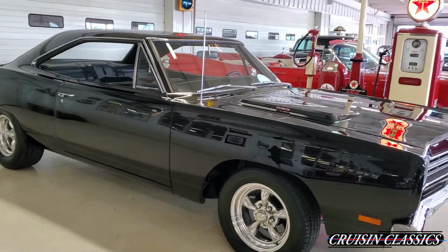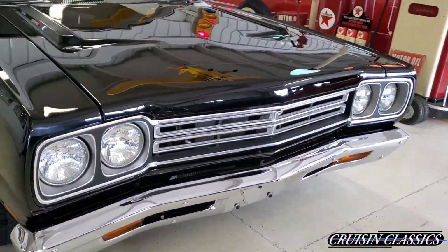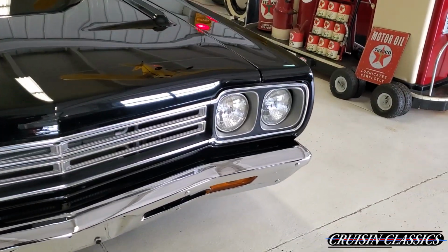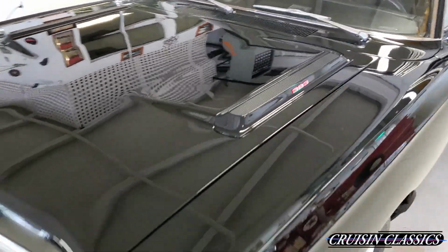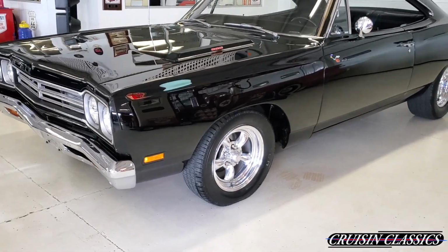Today we're doing a little walk around on a '69 Plymouth RoadRunner. Beautiful show quality black paint, show quality chrome and stainless. That black looks so deep that you could hop in and take a swim. Polished American Racing wheels, Torque Thrust IIs.